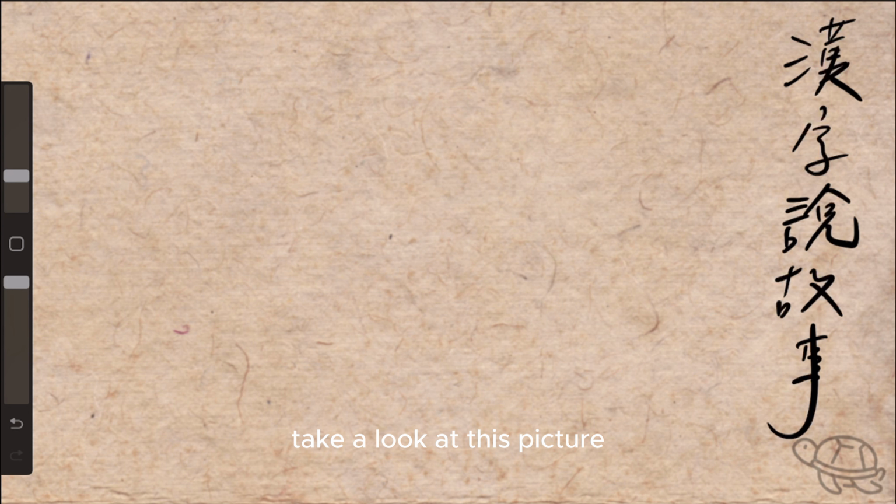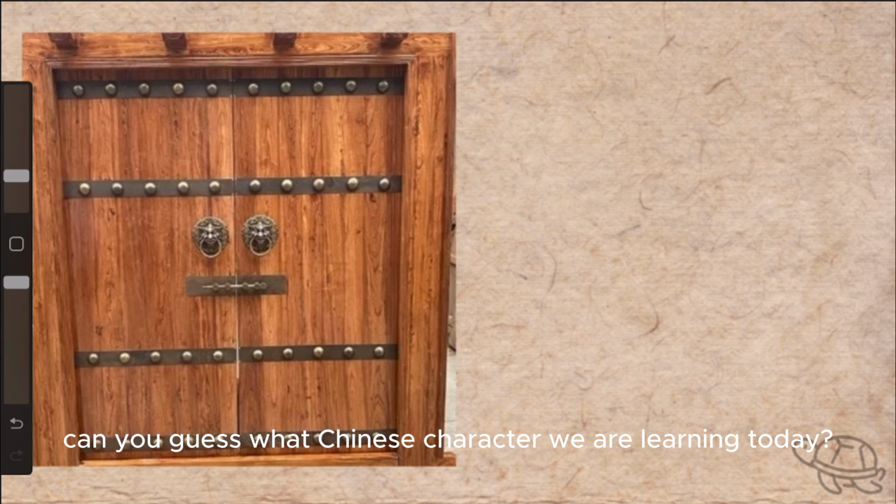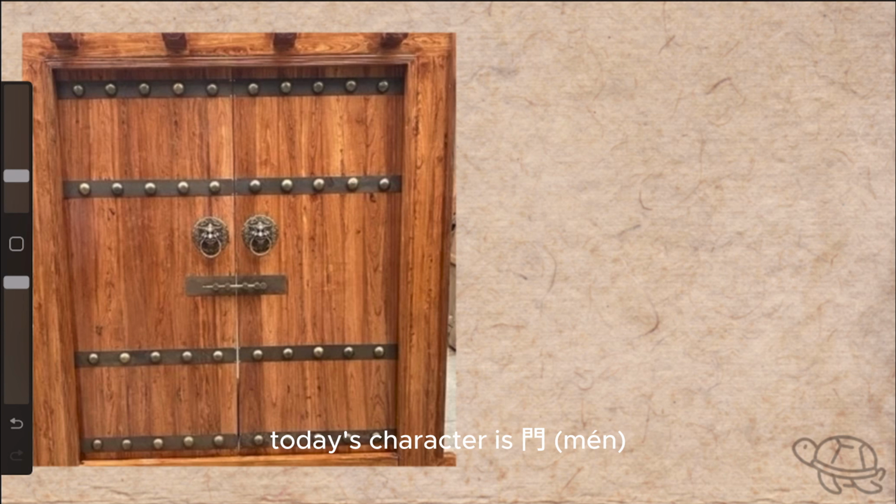Take a look at this picture. Can you guess what Chinese character we are learning today? That's right. Today's character is 门, which means door or gate.